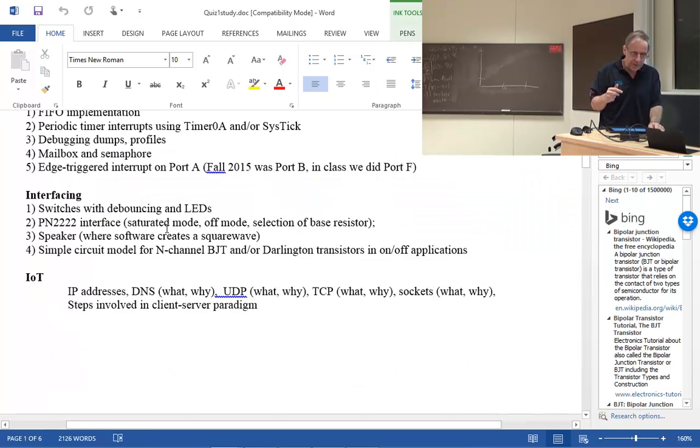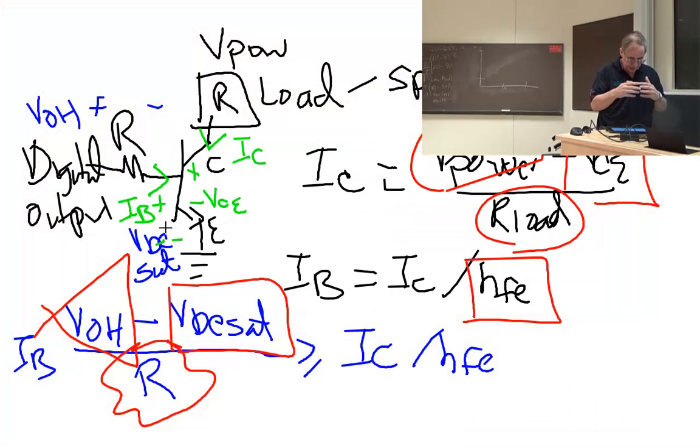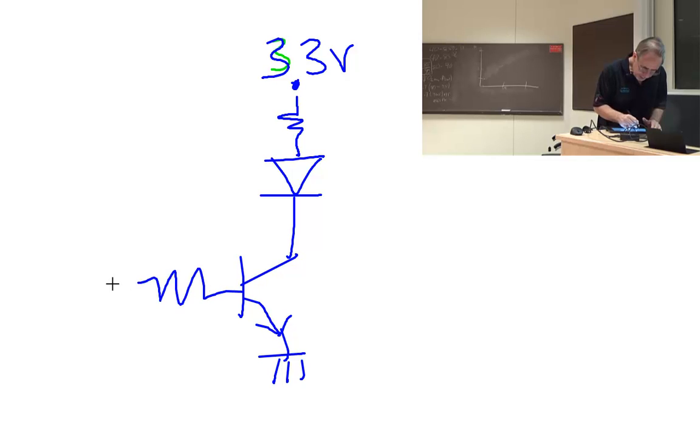What can I do a little bit different? I could give you a 100 milliamp LED. I suppose I could do that. And sort of combine them. Okay, clear. If this were a 100 milliamp LED, it would be something like, not green. There might be some of these on the old exam.